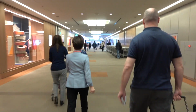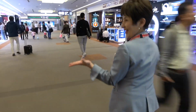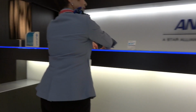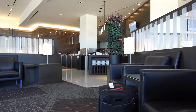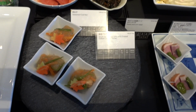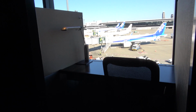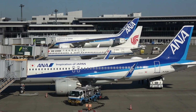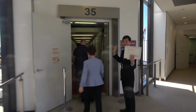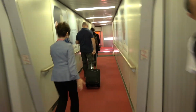Once through the exclusive first-class security and immigration facilities, our private escort led us straight through to the ANA first-class lounge. Ohayou gozaimasu. The lounge was everything you'd expect from a Japanese first-class lounge. Calm, soothing, incredible food options, and faultless service. There were also some great views of the airport. Nice place. Thank you. Have a nice day.